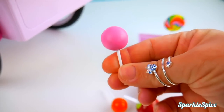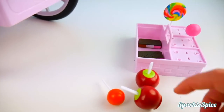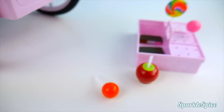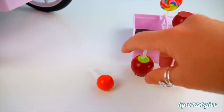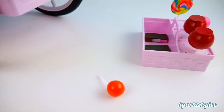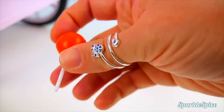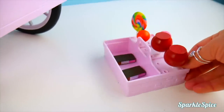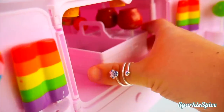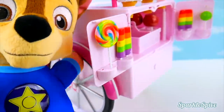Oh, now I have a pink pop. Pink is Sky's favorite. What else do we have? A candy apple? Super yummy. And another candy apple. Two, one for Chase and one for Sky. The last thing we have is an orange pop. Delicious. Let's see. Now our cart should be ready to go. Perfect. Now we need to close the doors so it all stays closed.